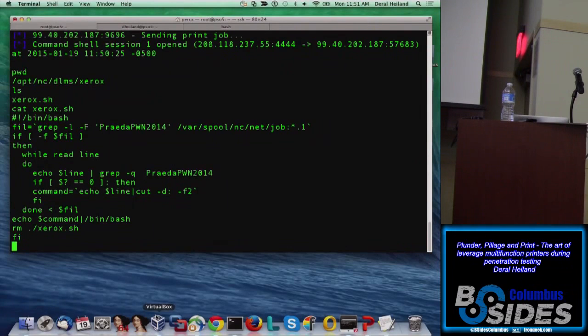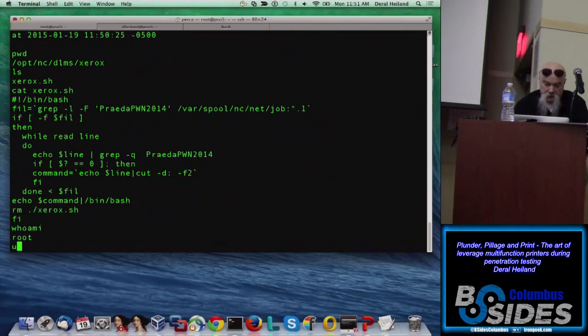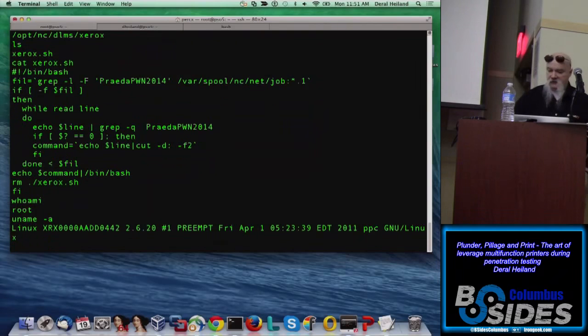And then it gets a response back. It parses that out, cuts the lines up, and passes it to command, which is the bash shell that it gets sent to. And then if we jump over here real quick, let's show this first. So we see we're root. We can see it's a Linux box. It's a Xerox, and it's running PowerPC. It's a PowerPC processor. Let's jump over here real quick so we can show you.